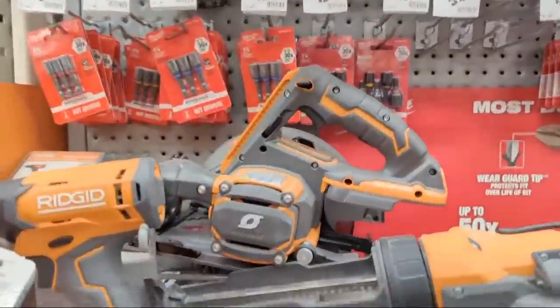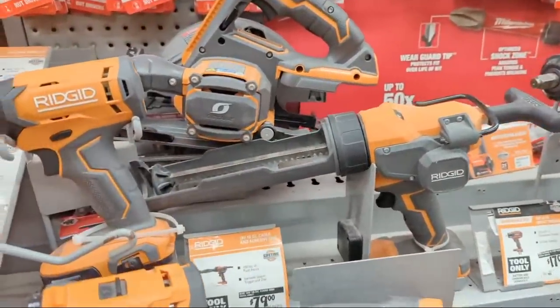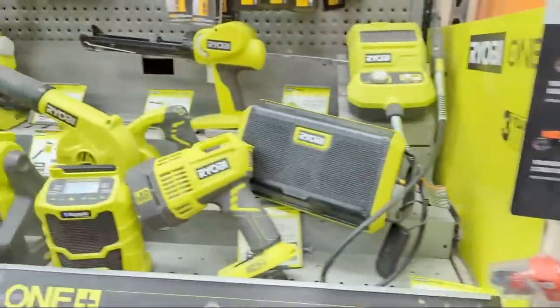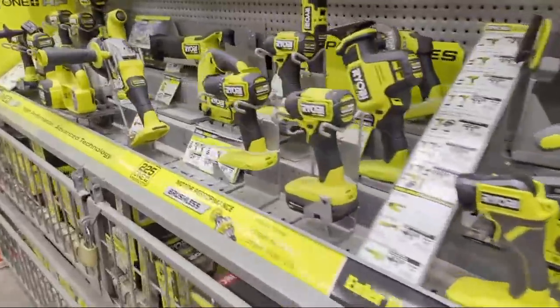So Ridgid has their 10-ounce adhesive gun or caulk gun. And then even Ryobi has one. That's crazy, isn't it? Every one of TTI's brands has one.